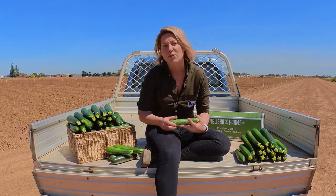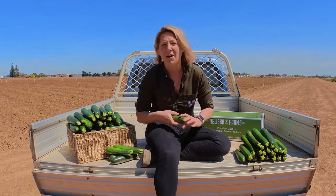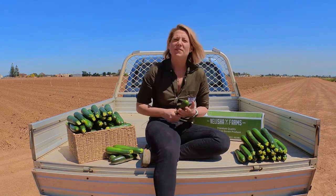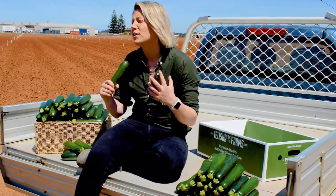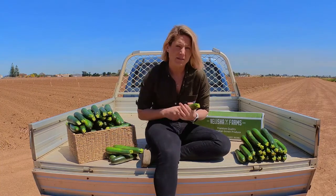Sometimes they grow up a bit further as well. In Victoria, we take over the burden of zucchini growing in summer. So think of areas like Shepparton, Mildura, Swan Hill, those kind of hotter areas. Zucchini love the heat. They're almost like a desert plant.